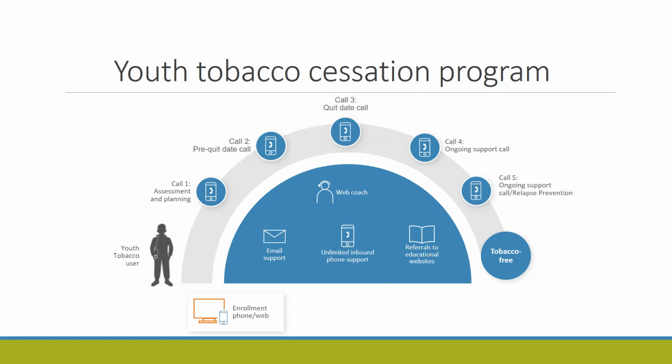And so this youth program is geared towards youth 13 to 17-year-olds, Indiana teens, and they receive this more comprehensive, or more intensive, I should say, 5-call program. And these counselors are trained in youth tobacco cessation and counseling. And specifically what this includes is that they receive more age-appropriate educational materials discussing peer influencers and other triggers that are a bit more relevant to this specific patient population.